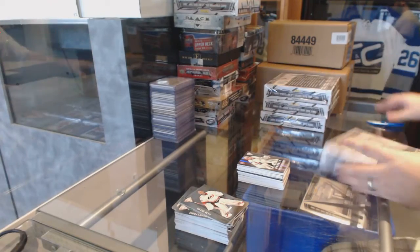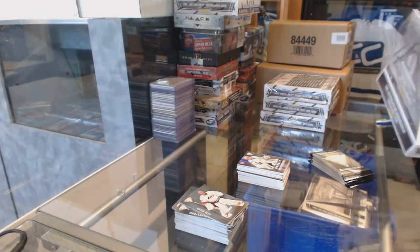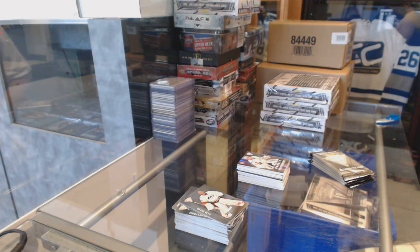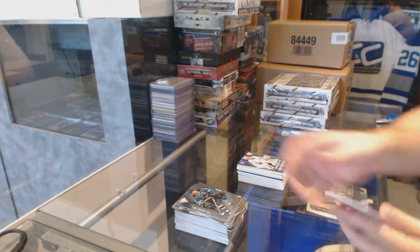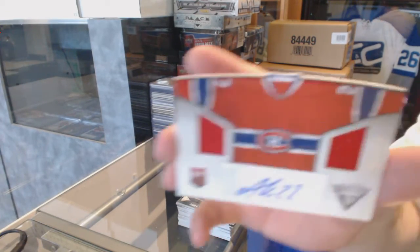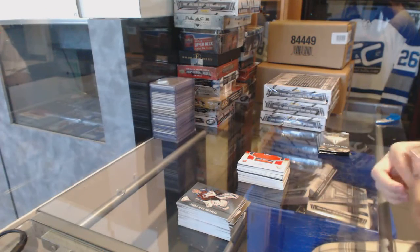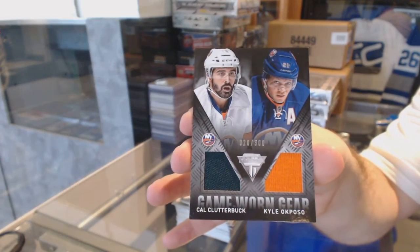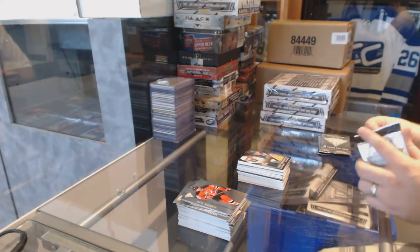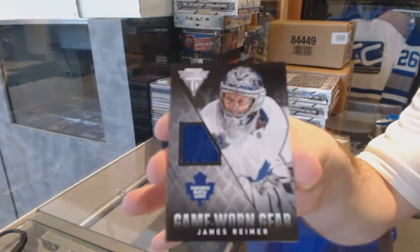For the Capitals. Jesus. Numbered to 100 for the Montreal Canadiens, dual rookie jersey auto, Alex Galchenyuk. Holy Galchenyuk. For the Islanders, Game Worn Gear dual numbered to 300 of Clutterbuck and Okposo. For the Maple Leafs, Game Worn Gear of James Reimer.